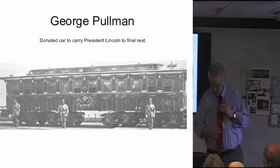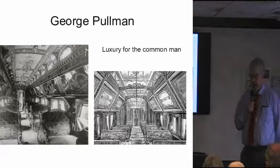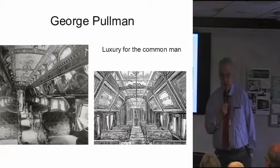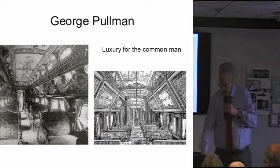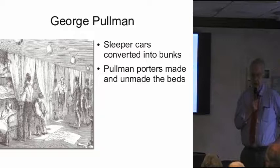Pullman's motto was luxury for the common man. So he made cars the whole range. Here we see some cars that had cushioned seats, decoration, windows that opened and closed. Incredible. Really, really nice. And another thing in Pullman's cars were beds, bunks where people could sleep. Maybe they were converted from the seats. You know, some of these are converted from seats. Others were up the wall.